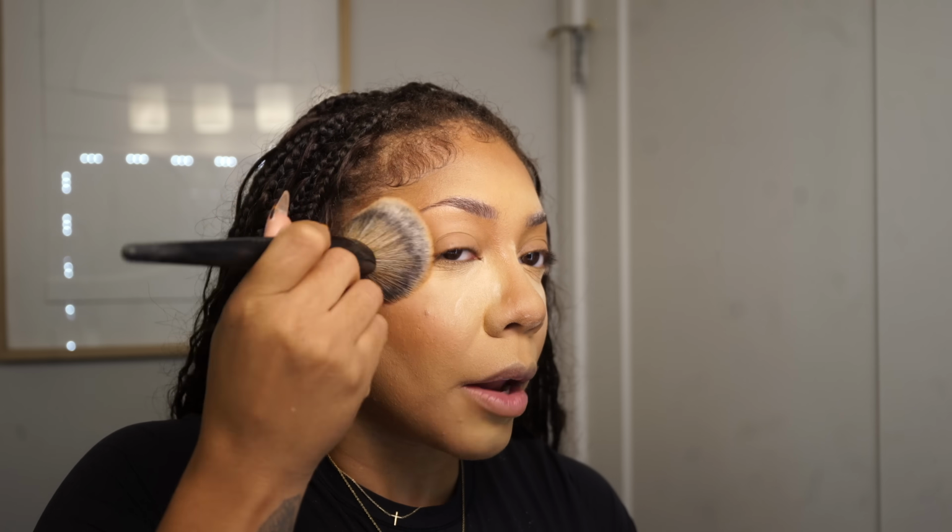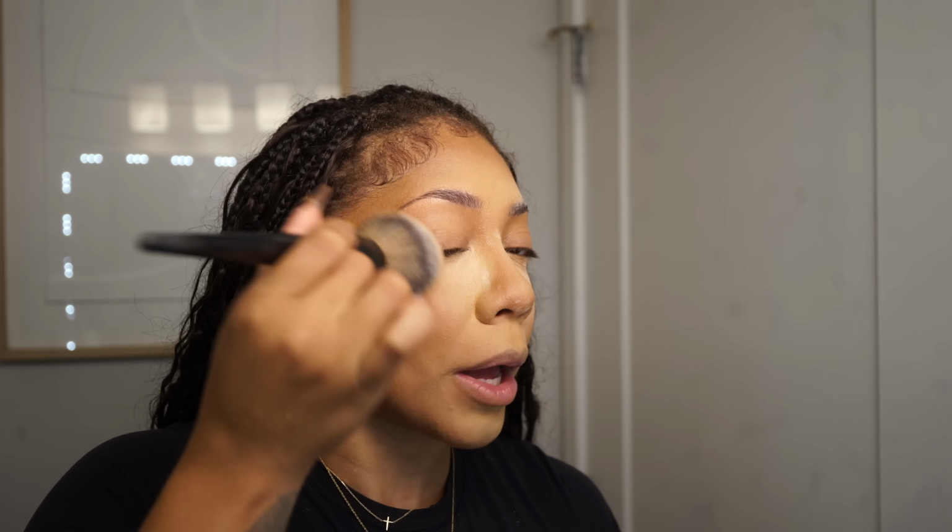And I've been doing this lately too, just kind of putting it under here just to define my cheekbones a little bit more. I don't be too pressed about it, but I have just started doing this too, so I'll do it today. Fenty bronzer. This has been my favorite. This is the Caramel Cutie in 06. And I'm just going to tap. I'm kind of doing like tapping rather than swiping. Already that bronzer is going to bring everything together.